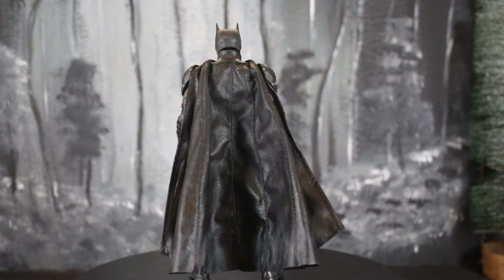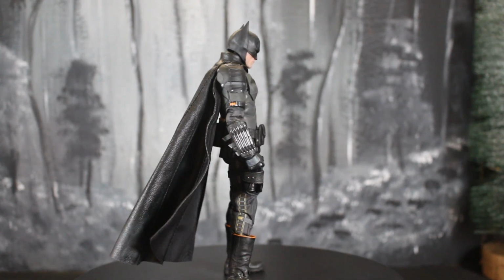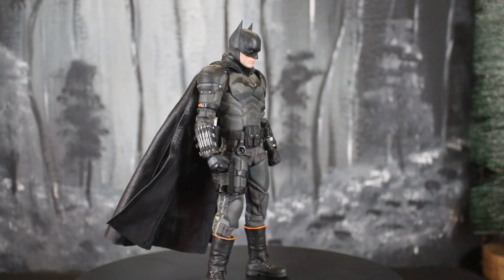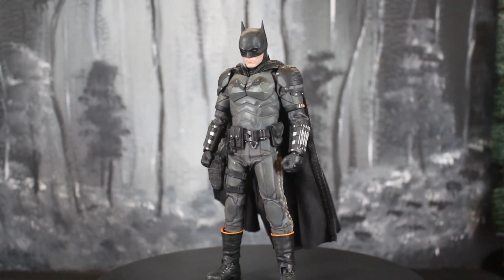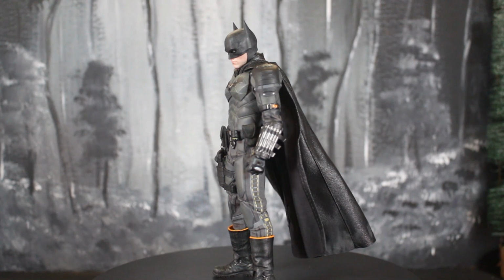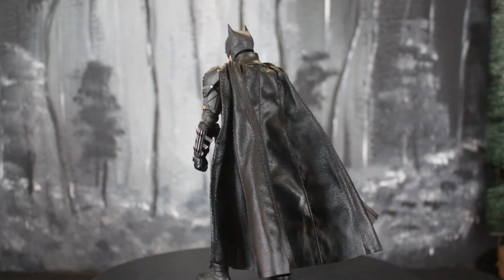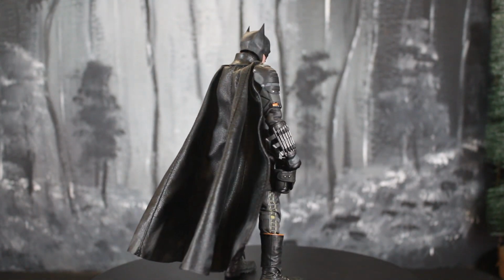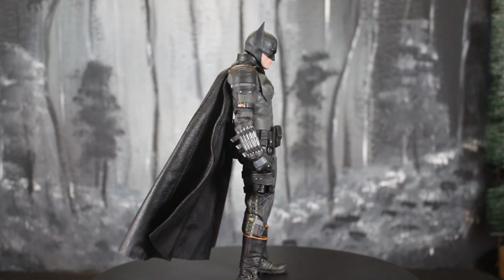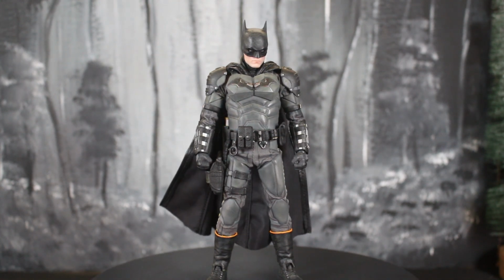But I had to put him in. I really need to do a countdown of favorite customs of the year, because we did quite a few customs. But yes, I really like this figure. I like the Robert Pattinson Batman anyway. Never considered him as a number one figure, but I at least had to mention him as an honorable mention.